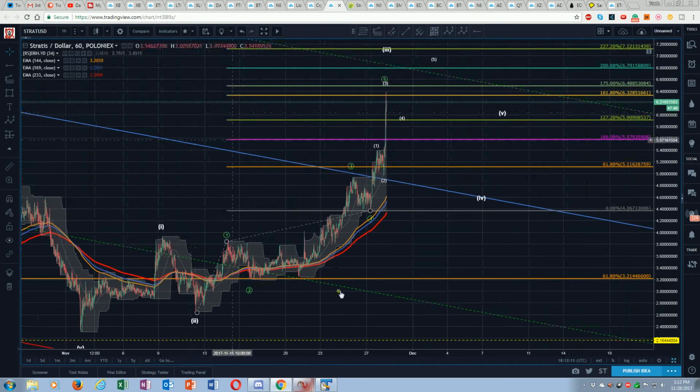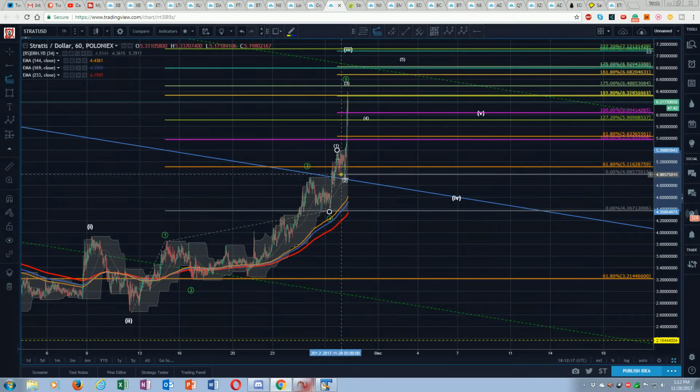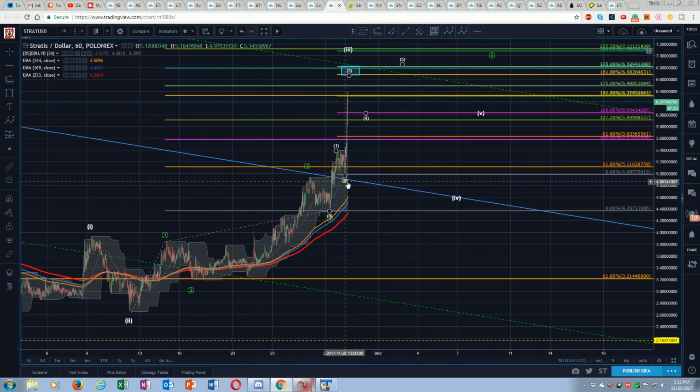So if that's the case, we just get same thing every time. That's what I'm trying to show you. Okay, so if that's the potential third, let's move these off. So there's our potential third. There's our high probability window here on the smaller degree. That's the 1618, 175 from this 1, 2.